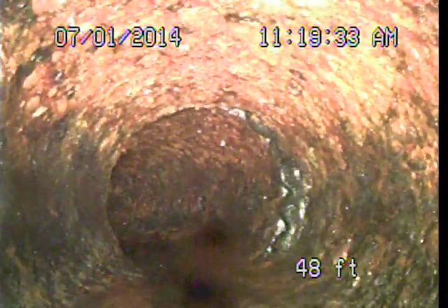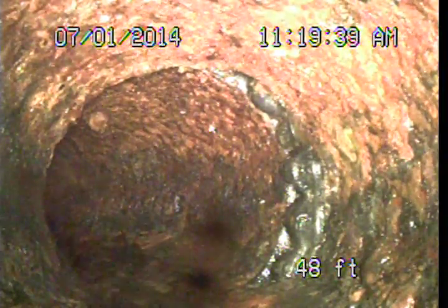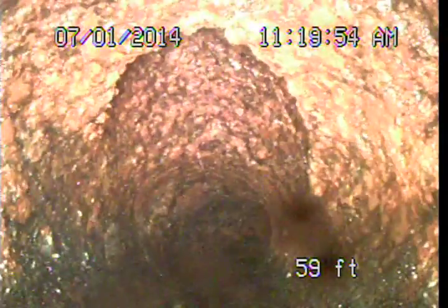Now these older cast iron pipes typically were expected to last in the 70-year range or so. Definitely seeing that there's moderate rust and scale buildup, but for the most part, cast iron is in satisfactory condition. But it is aging, so in a situation like this, when a cast iron pipe starts getting older, we do recommend that it is more closely monitored.